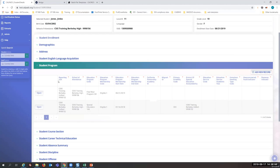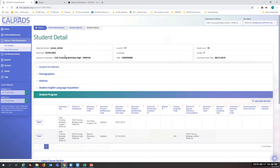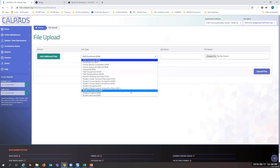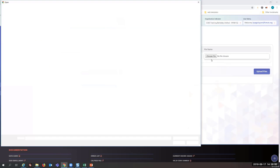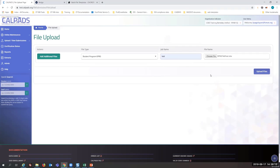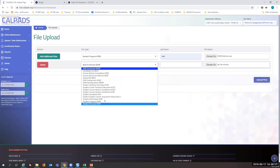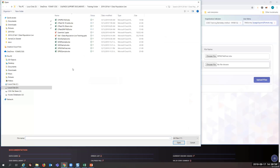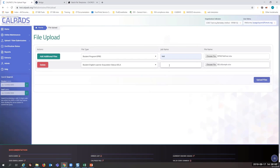Okay, since we're discussing batch upload, we go to file upload here, just like Nate did. Since Nate already established his ownership, we then just choose the file that we need to upload. So we now have SPRG, and then I select this file here. I say test, and then you can even add another file. Since I don't want to wait for the SPED to go in and be posted, I just want to submit my CELA right away, since Nate already established ownership of these students' records. So I can submit multiple types of files and even the same files. So we choose that, and then this CELA.